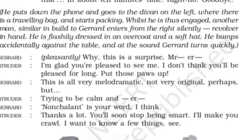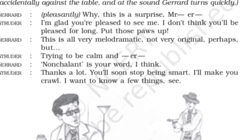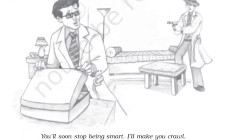Gerard: "This is all very melodramatic, very original, perhaps, but..." Intruder, trying to be calm. Gerard was thinking that the intruder was someone else, the person with whom he was on the phone call. Then Gerard replied, nonchalant. Nonchalant is your word, I think. Intruder: "Thanks a lot. You'll soon stop being smart. I'll make you crawl. I want to know a few things." The intruder said that I want to know a few things first, then you will not be this smart. You will act according to me.